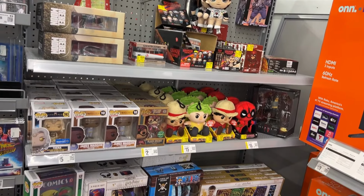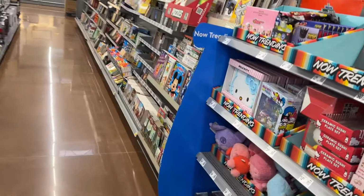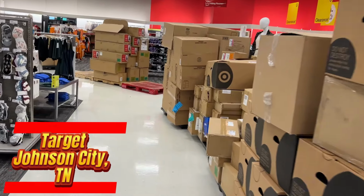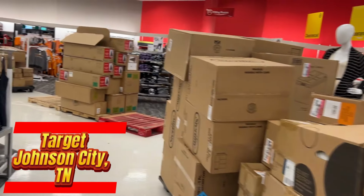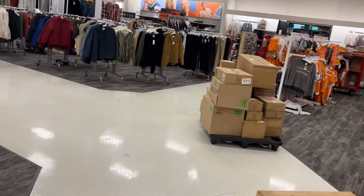Okay, well, I don't see anything really sticking out at me. But let's go look around some more. Anything else, you'll see it. If not, that may do it for Elizabeth and Johnson City Target. Well, they got some boxes back here in the clothing section. There's some Christmas trees. Are they going to have anything in the toys? Let's get up here and find out.